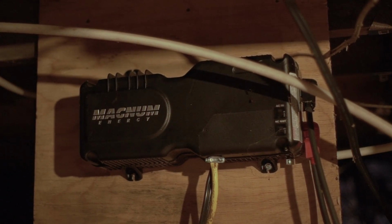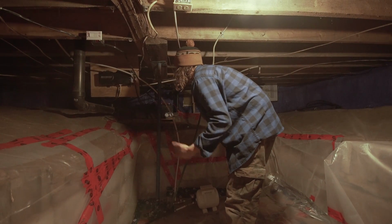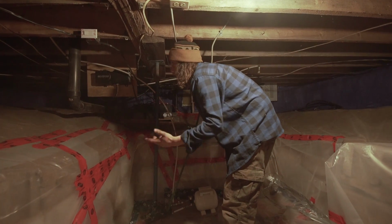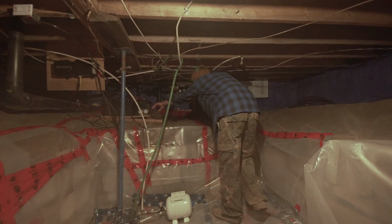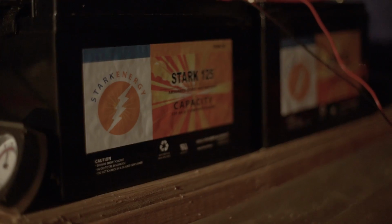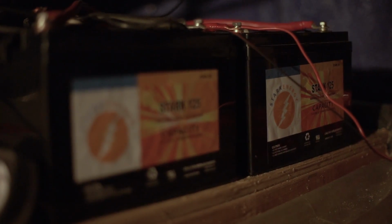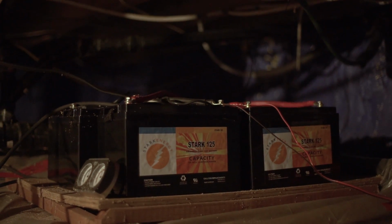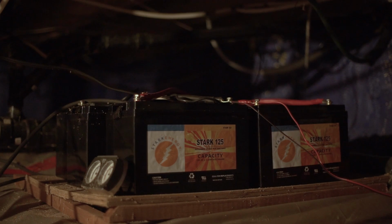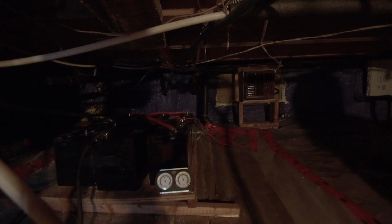And here we have the inverter charger that converts the solar power into 120 volt power. And there's the batteries that feed the place. These are AGM batteries. They're not lithium, so you cannot go below 50% of their capacity. So they're 125 amp batteries, 6 of them connected in parallel. Gives enough power for our needs.